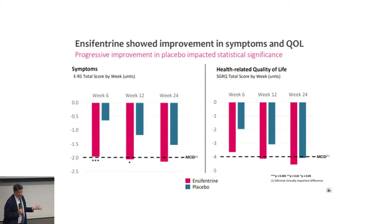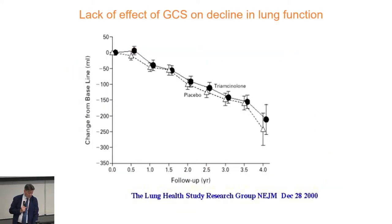And the other thing I think is important, because now regulators want to see patient-reported outcomes, health, quality of life measurements. Not only could you measure an improvement and a reduction in exacerbation, but also in the St. George's Respiratory Questionnaire, you could see a clear difference with the placebo. So patients actually knew that they were improving.